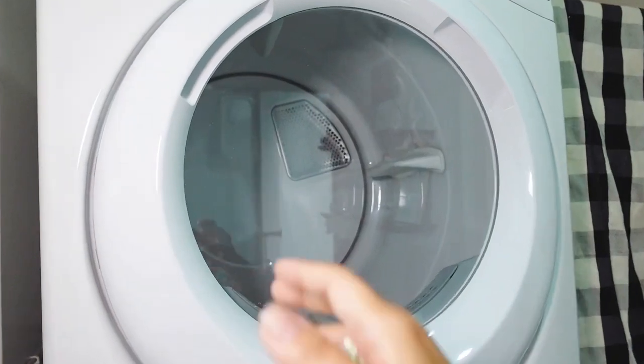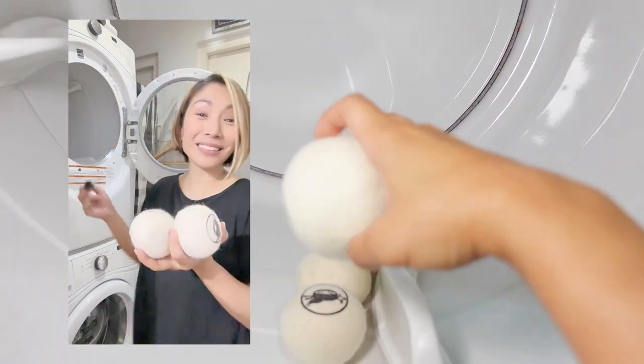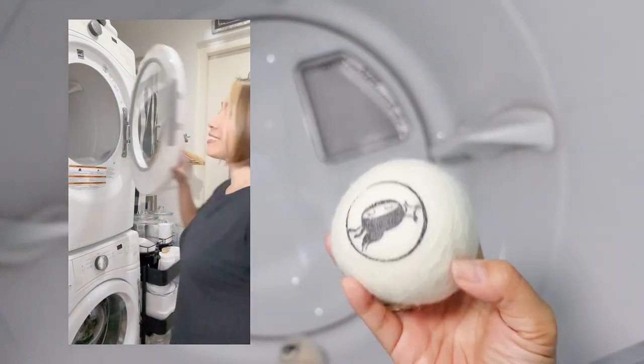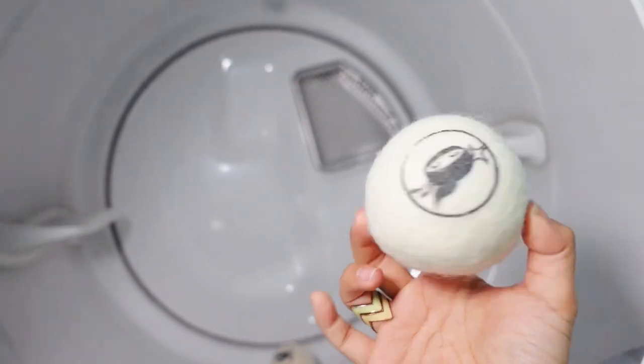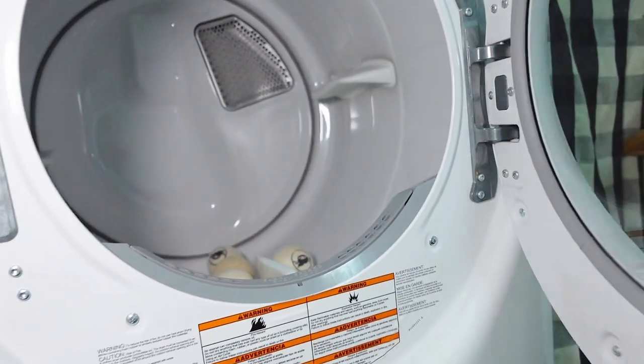Okay, let's take a look inside the dryer. I have my wool dryer balls here. I like to put a few drops of my favorite essential oils. They help soften fabrics, also reduce drying time, which saves us energy and money. I use these instead of dryer sheets because they are safer for us and it's eco-friendly too.